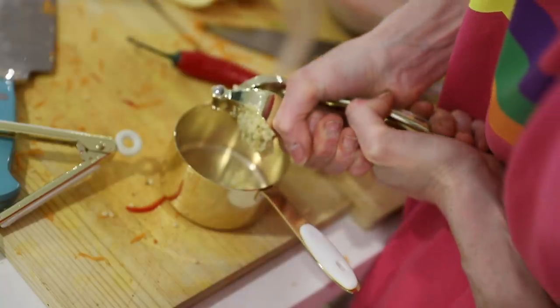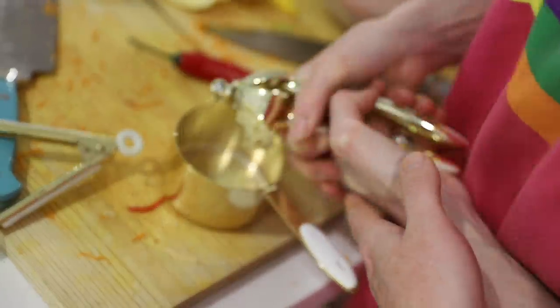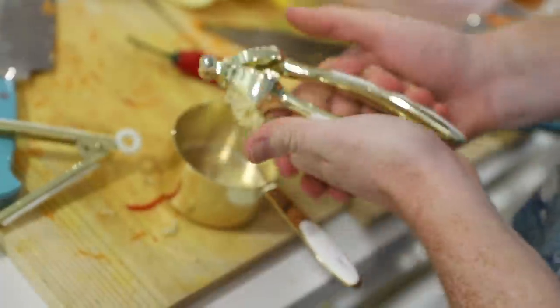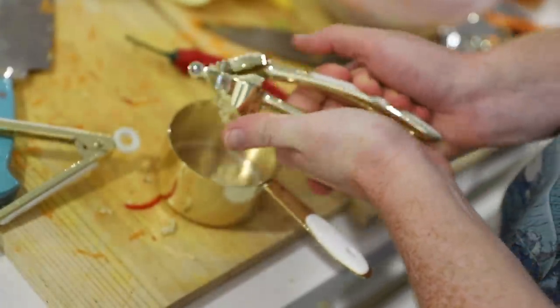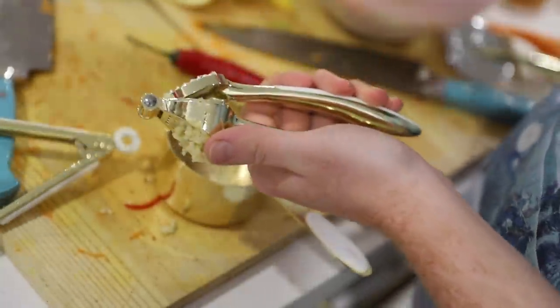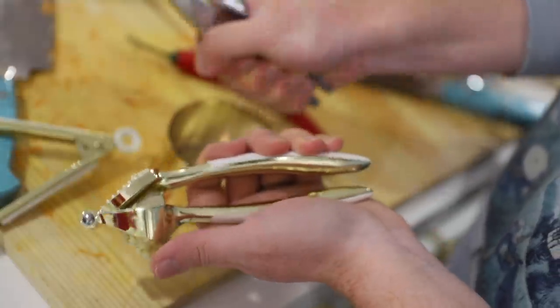Yep, that one is not as easy. Oh, that is not great. You try. Oh yeah, it flexes. Like, I can't even. Okay, that one might look incredible, but a little bit of a write-off. No, this one, you can't flex it.